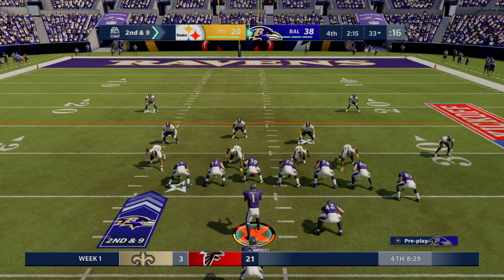33-yard line. It's our time, guys. It's our time. Mike, 55. Check, 55. Mike.